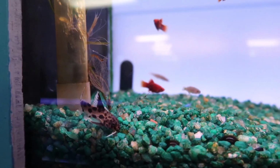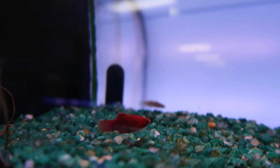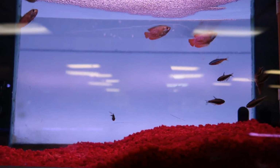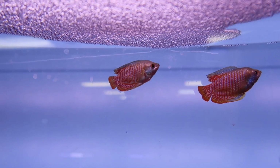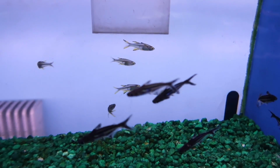Got some Synodontis multipunctatus. Valentine red platies. Really pretty. Kind of like teacups. Over here we got some Emperor Tetras. One Cardinal Tetra left. Got some dwarf gouramis in there. They're looking really sharp. Celebes rainbows. The hammerhead sharks.